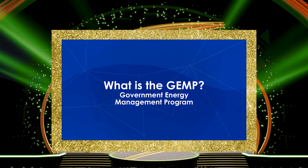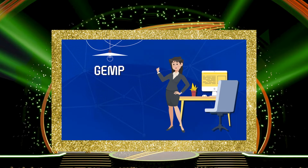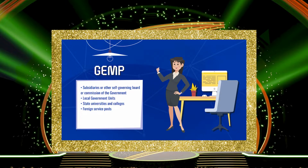What is the GEMP? The GEMP, or the Government Energy Management Program, is a whole-nation approach to reduce the public sector's monthly consumption of electricity and petroleum products through efficient utilization of electricity and fuel. The GEMP shall cover all government agencies, including all departments, bureaus, offices, agencies, branches and instrumentalities or political subdivision, government-owned and controlled corporations, including its subsidiaries or other self-governing board or commission of the government, local government units, state universities and colleges, and foreign service posts.